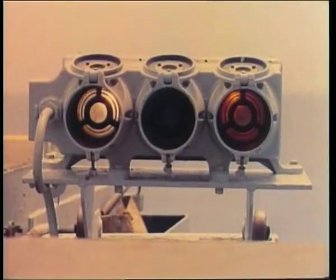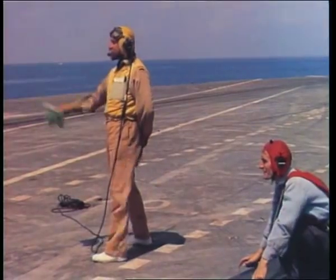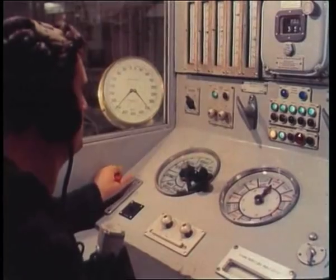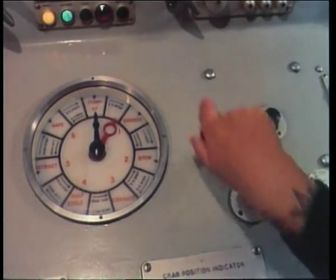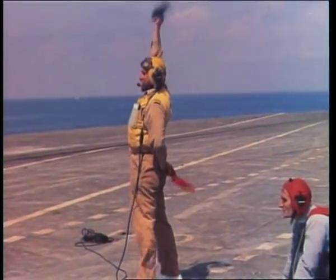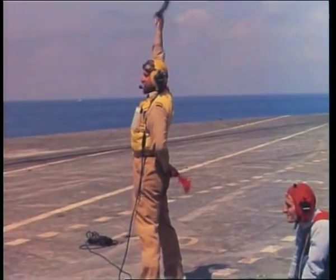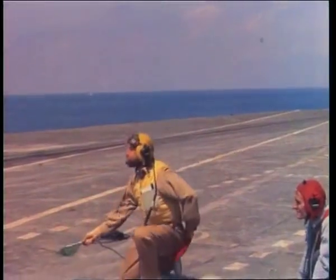First ready on, JBD up and locked, Flyco light still green. That's the signal for second ready from the howdah. The console operator gives a final check to his steam pressure, then cocked and final ready. Pilot's ready. Flyco green. Check the track. Ready lights on. Fire.